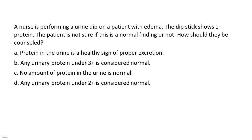A nurse is performing a urine dip on a patient with edema. The dipstick shows 1 plus protein. The patient is not sure if this is a normal finding or not. How should they be counseled?